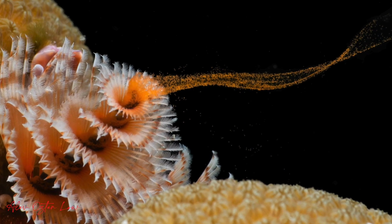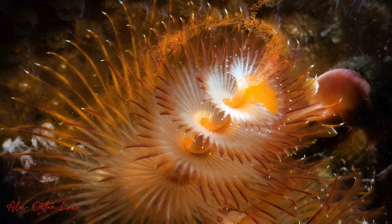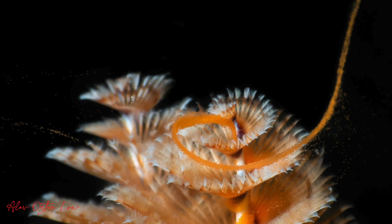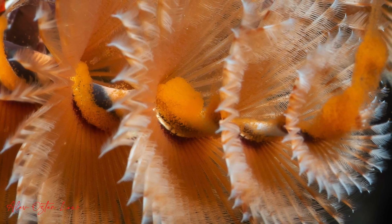Another activity that can be observed is Christmas tree worms spawning. This is not from this year, again, but I just had to share this with you because it's a possibility to see this as well.